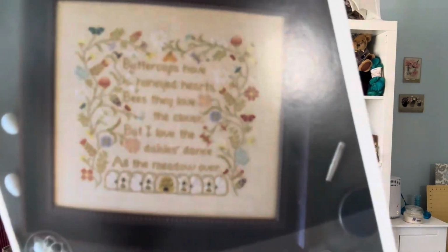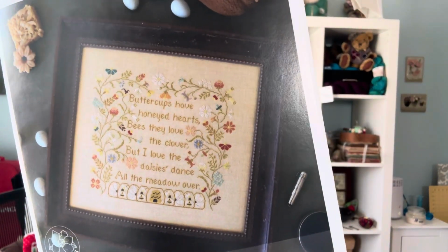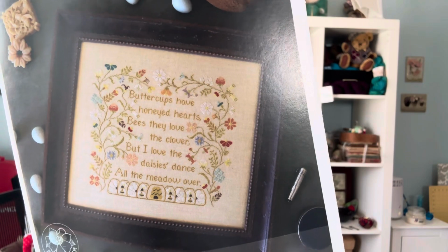The blue flower. Wildflowers. Buttercups have honeyed hearts. Bees, they love the clover, but I love the daisies dance all the meadow over. I love it. I'm going to do it.